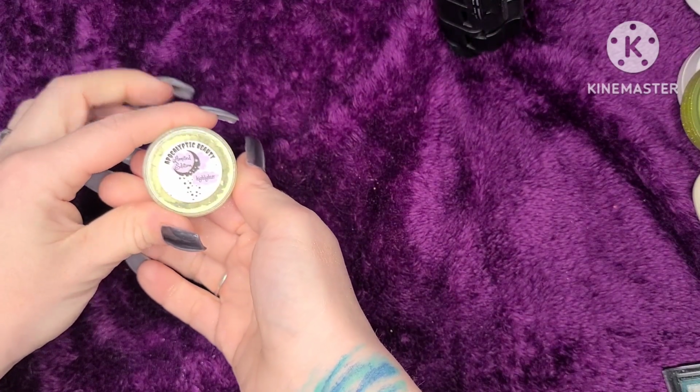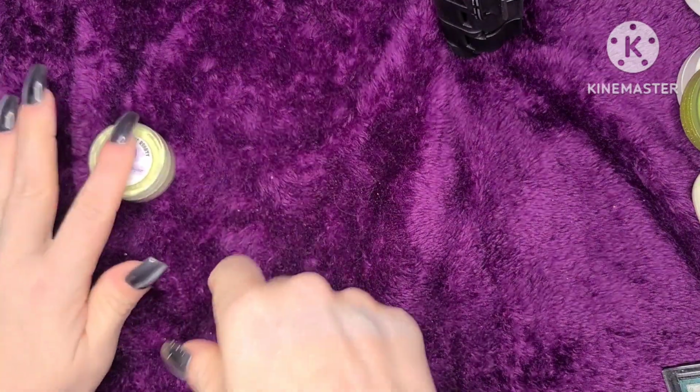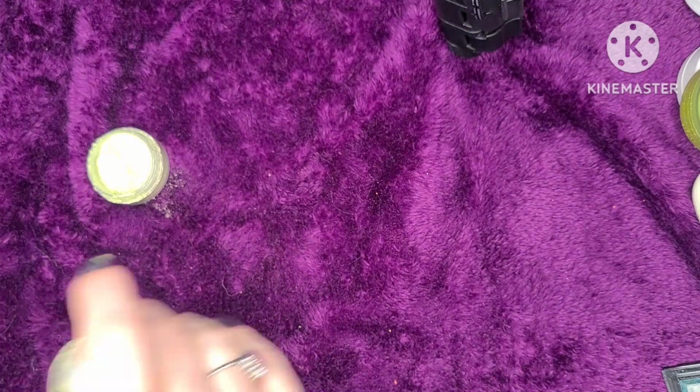I have this one from Apocalyptic Beauty. It is called Lemon Lime. Oof, I struggled opening that. This is gonna make a mess.